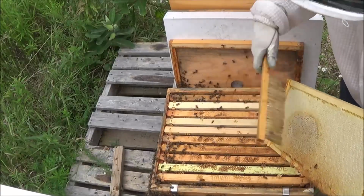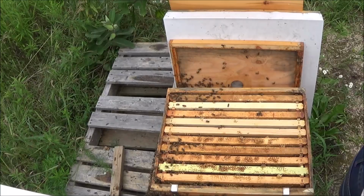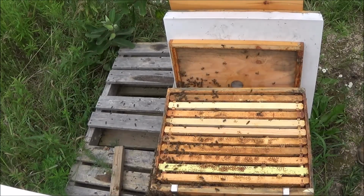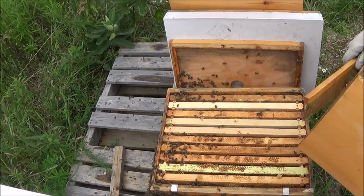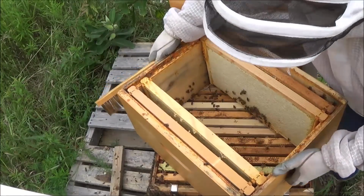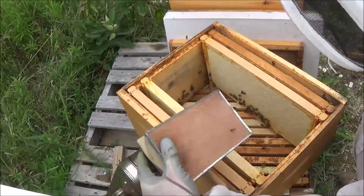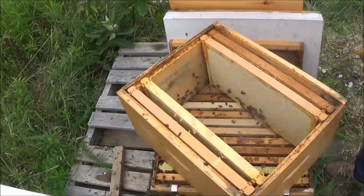So someone suggested that I use a turkey feather instead of this bee brush. That's a great idea. I do have a couple of turkey feathers, so I probably will do that. Okay, so I'm leaving 2 full frames in this box, because I may use those as resources in other hives.